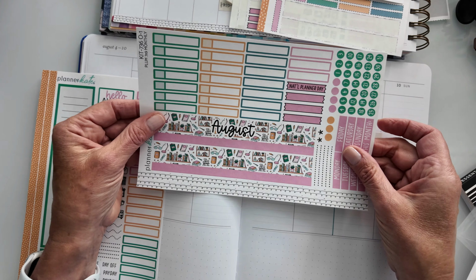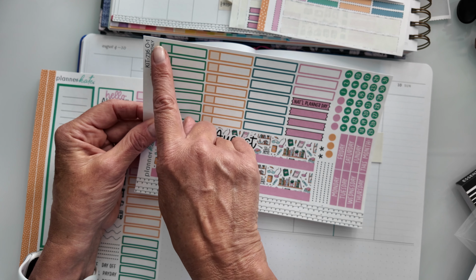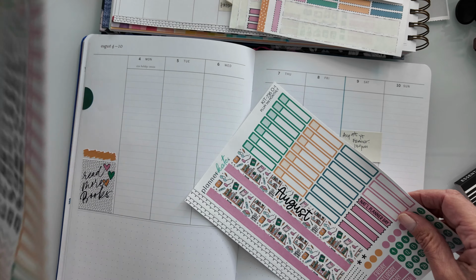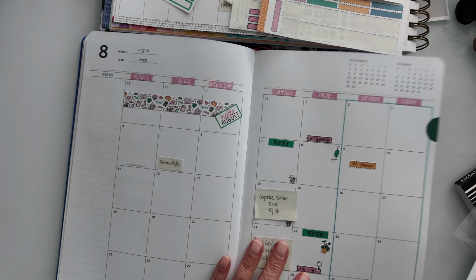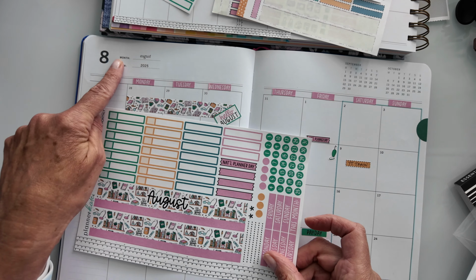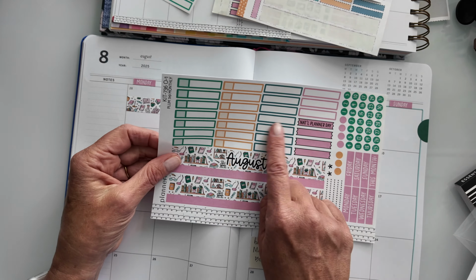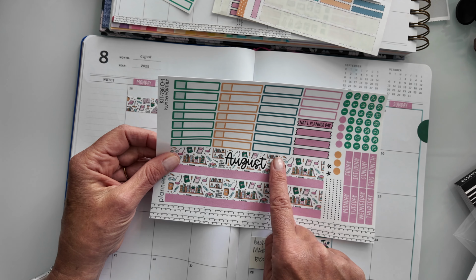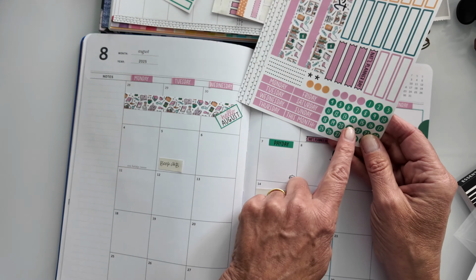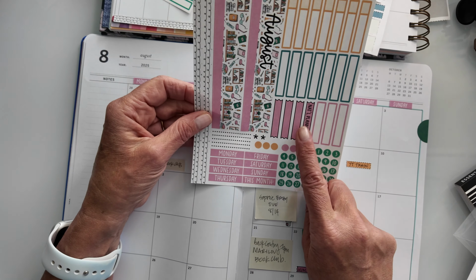And then I got this one because I thought I could use, this is again the Plum 7x9, this header right here on my August. I thought this would work right in here. It'll fit from here to here. And then these are 1.5, so these would work for the daily, weekly slots. There are these dots. If I want to put them in here, I could do the dots here. And so this would definitely work.